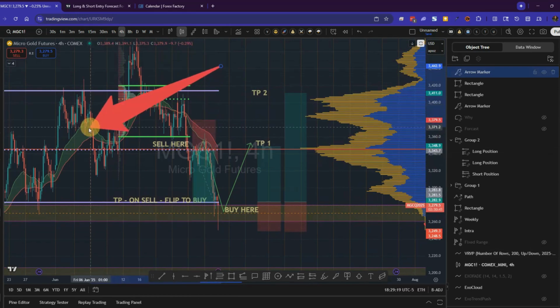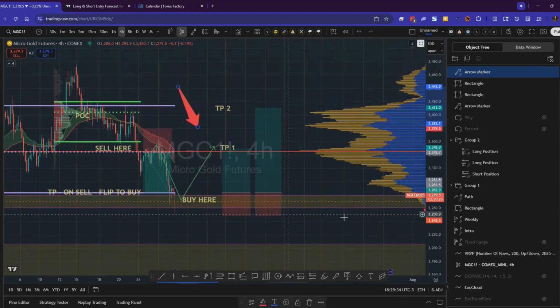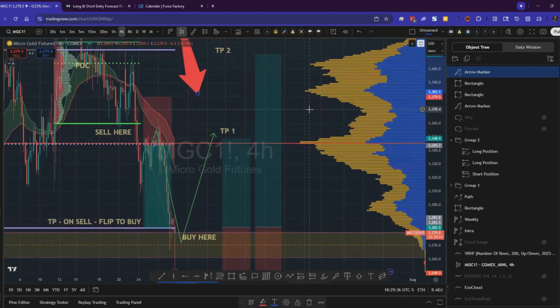So right, this is the 4-hour chart. It flipped red for the first time here. On the 1-hour chart, it was red all the way from here. The ExoCloud already flipped red, but this is the first time it flipped red on the 4-hour. And this was the first time we were also retesting it.